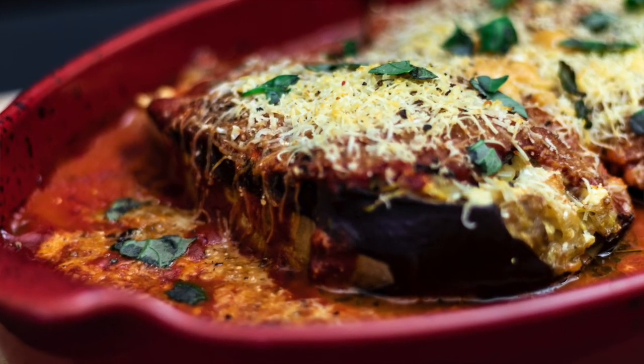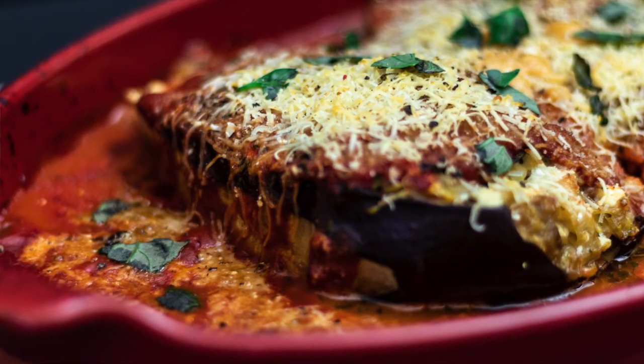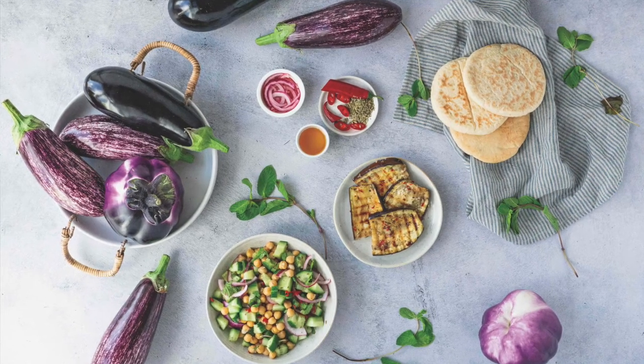I'm getting hungry thinking about it, actually. Right, it sounds like they're cooking up the door behind you as well.